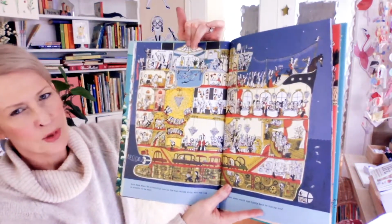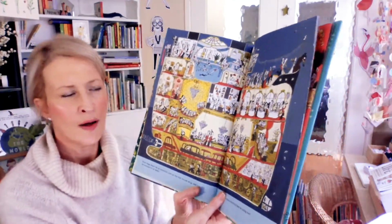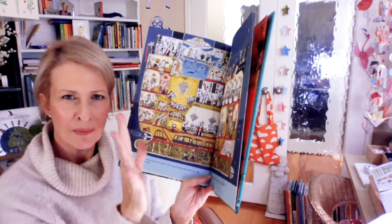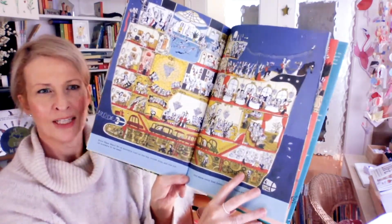Look, just beautiful. The insides of a ship. Who wasn't intrigued as a child? I know I was, about cutaways, about being able to see inside a ship or inside a house, an apartment block, and see what people are up to. It's just an absolute enchant for me. I love these kinds of books.